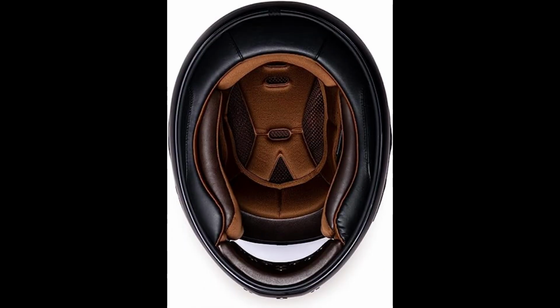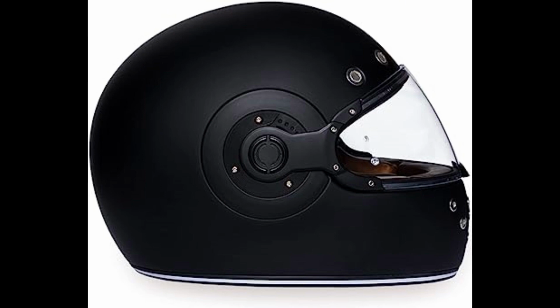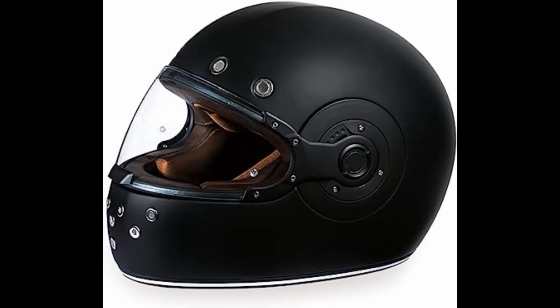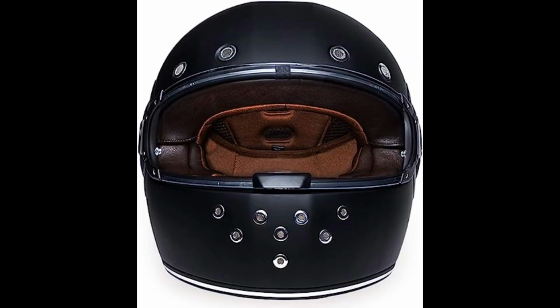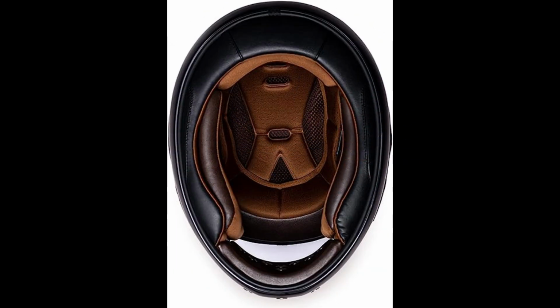One of the standout features of this helmet is its lightweight construction. The Daytona Helmets Full-Face Motorcycle Helmet Retro is made from a lightweight and durable shell that provides excellent impact resistance while still being comfortable to wear. The interior of the helmet is also designed for maximum comfort with a fully removable and washable liner that is made from moisture-wicking fabric. This helps keep riders cool and dry even during long rides in hot weather.